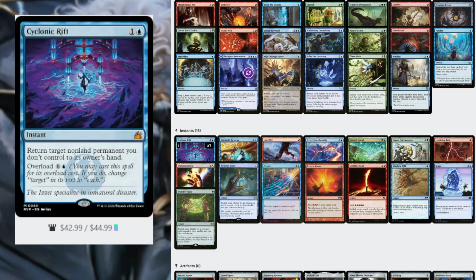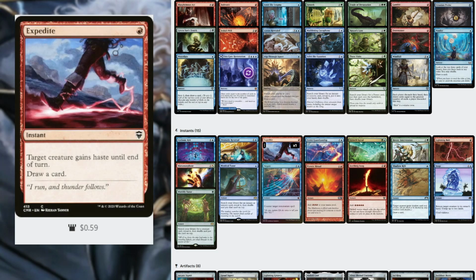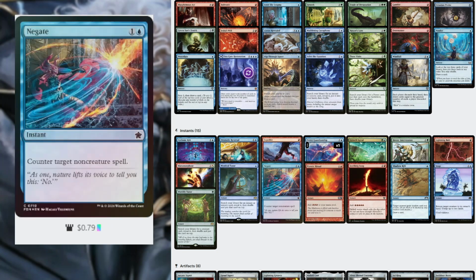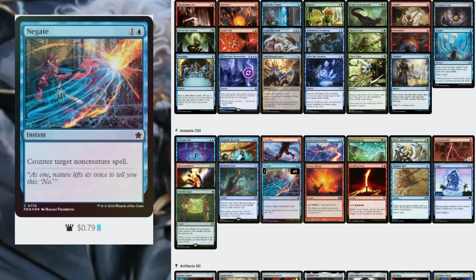For the instants, we've got Psych Rift. I mean, this card's crazy. I don't need to tell you guys about that one. Dramatic Reversal is pretty good. Untap all non-land permanents you control, and it can basically be cast for 1 blue most of the time, which is solid. Expedite, pretty good. Just give Storm haste, draw a card, get some extra resources. Fierce Guardianship is just that and Negate, both kind of here just because you know that they work. I like Negate better than Counterspell in here just because you can reduce its cost to cost 1 blue.